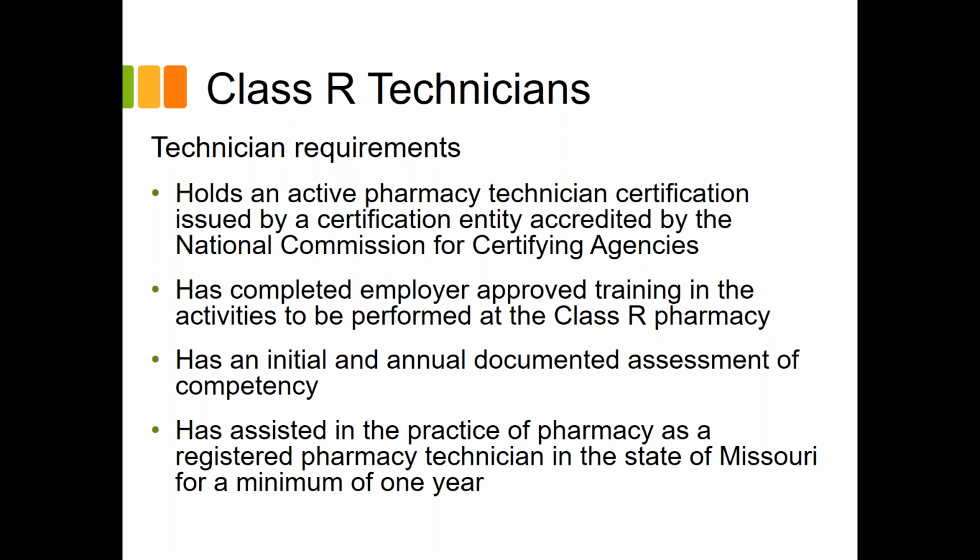I believe there's 2. There's PCTB, and I believe it's called under NHA now, the ACCEPT program was what it was called, but I believe it's rolled in under NHA now. Those are the 2 programs certifying technicians. There may be more, I'm just not aware of them.